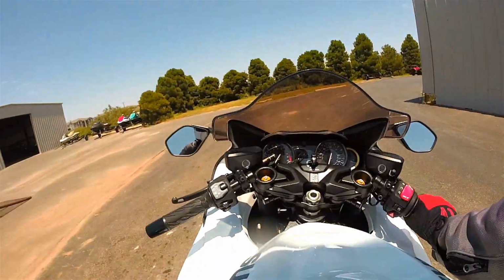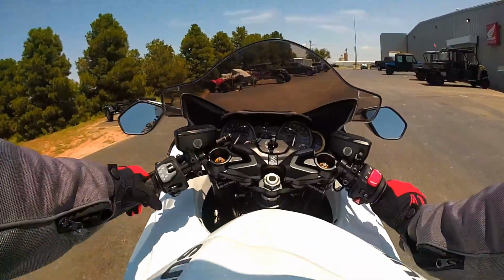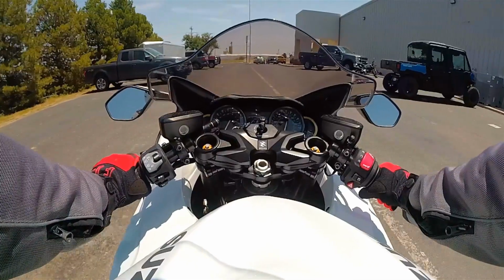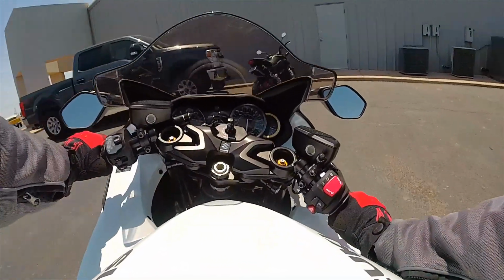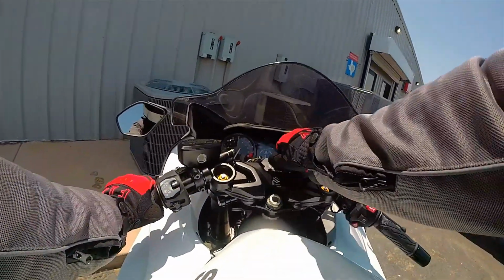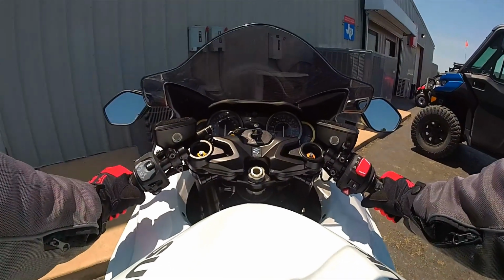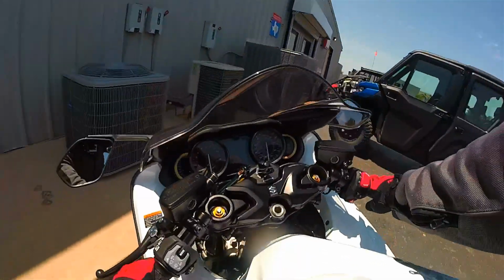Now, the tank's narrower than the Gen 1, just a lot of things. I mean, it feels like the same bike, and it doesn't feel like the same bike. It's a bit of a difficult conversation to have in some ways. It's a Hayabusa, yes. Is it true to the character of the Hayabusa? Yes, it's true to the character of a Hayabusa. Does it look like a Hayabusa? Yes, it looks like a Hayabusa.